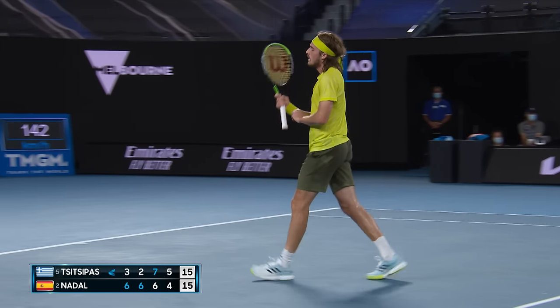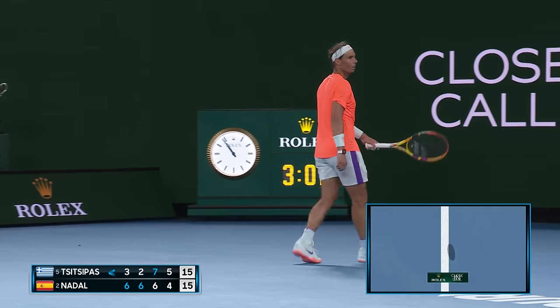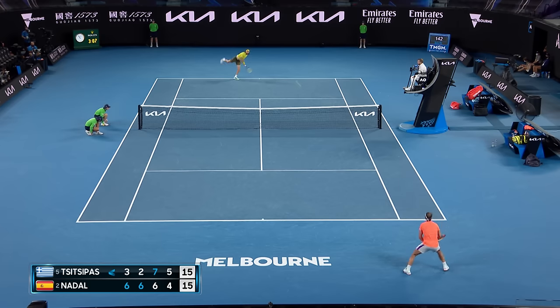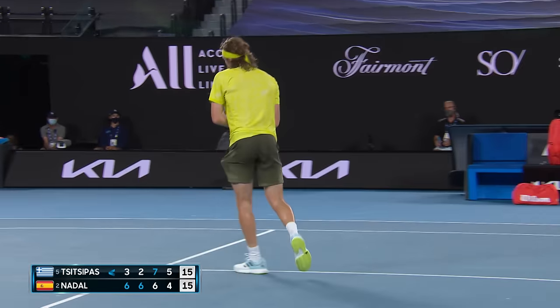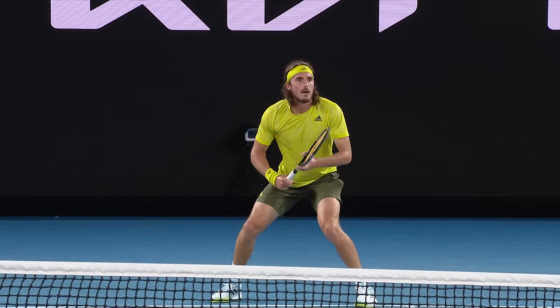Nadal's absolutely convinced this is out. How gutsy is that from Tsitsipas, though? Just missed a similar forehand on the first point of this game, and then the guts to go for it again and find the outside of the line. Magnificent. Isn't it the one he, if he can open up that side of the court, his forehand is good enough at the moment. He's so confident with it that he'll knock a lot of these balls off. Great first serve, opens the court up.